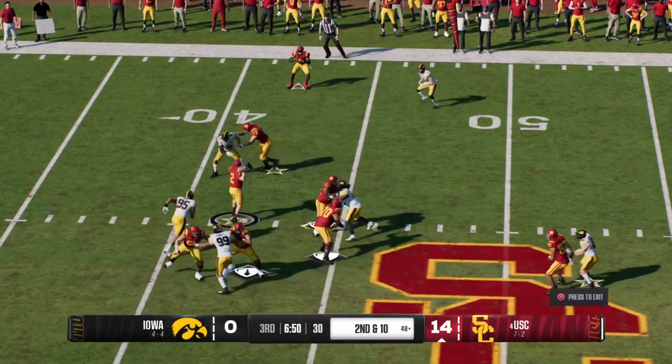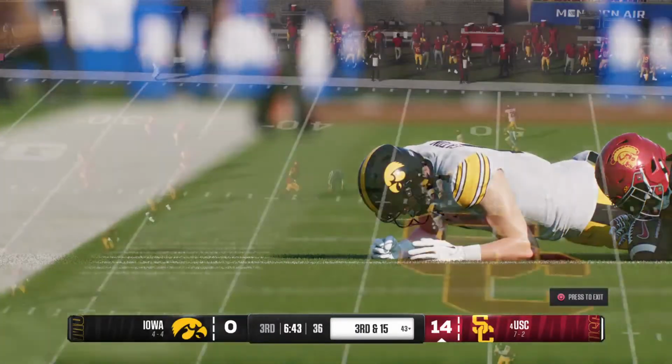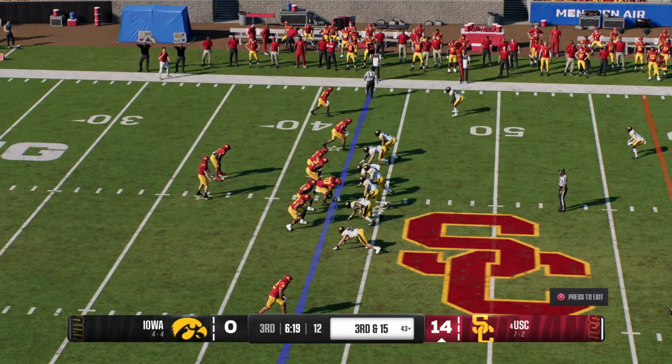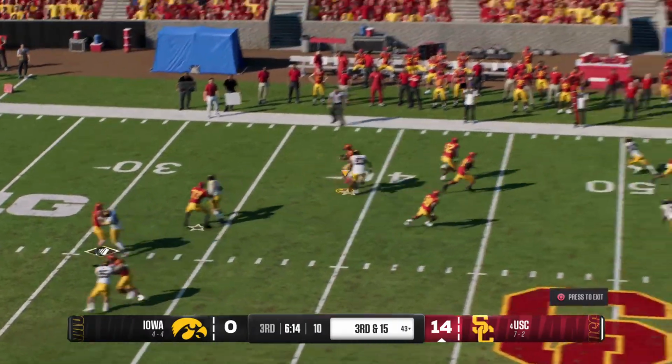Misfired on the last play. They'll go back to the air. Dumps it off in the flats. He is stopped behind the line of scrimmage. They'll lose yards on that one. Let's see what they find in the playbook for 3rd and long from the 43.